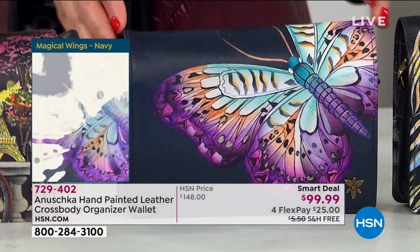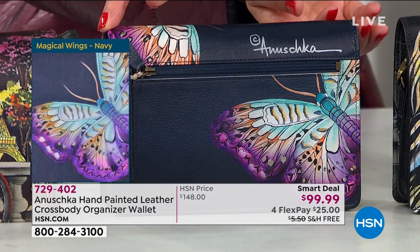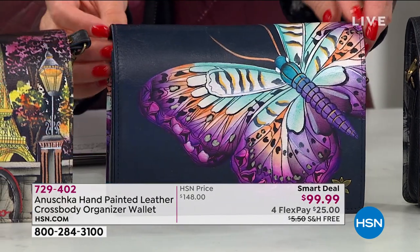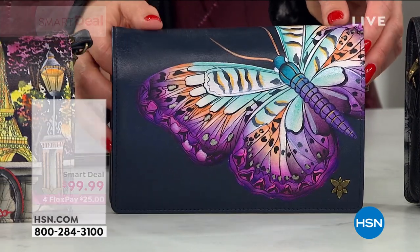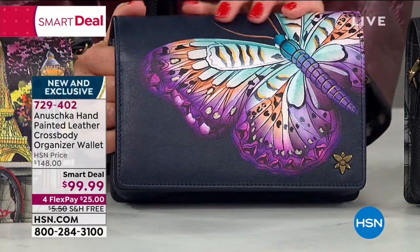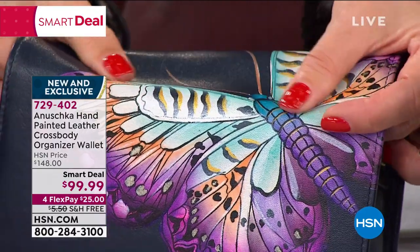This is also brand new. This is called Magical Wings, Bhaskar. Isn't that gorgeous? I love the way we've done this one because I wanted to create something abstract, something that captures all the different color palettes from the purples to the teals and blues, hints of rose gold and silver. What I wanted to do was ground it in a deep navy. That kind of makes it a great neutral.